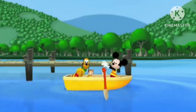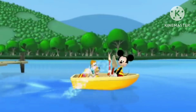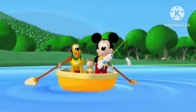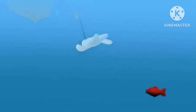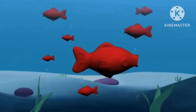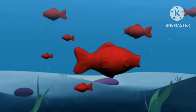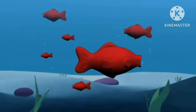Put your hands out in front of you and row, row, row, row, row, row. Good rowing, everybody. With our handy fishing rod, we can catch anything. Mr. Pettibone only eats big red gooey fish. Mr. Pettibone is really, really hungry. So, let's find the biggest red gooey fish of all.